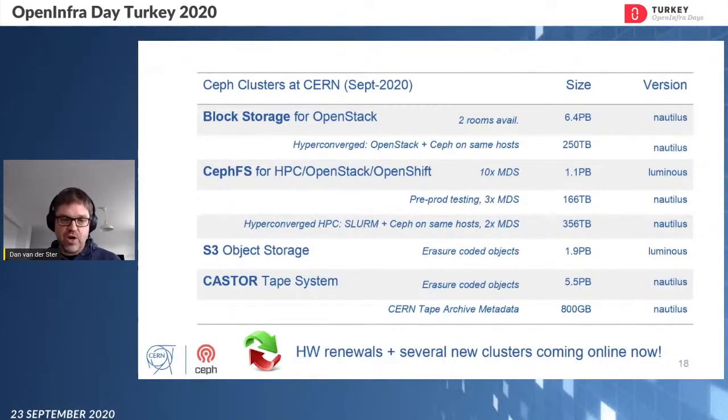We have a large S3 object storage cluster using erasure coding. And we have one large and one small Ceph cluster, which is used at the RADOS level directly by our tape archive system. Now, it's important to say this. I said that this is an incomplete list because this year, and actually these days, we're renewing most of those clusters above, and we're also expanding, splitting clusters into several more. So this table in future presentations will probably be double in size. And in total, we have something like 30 petabytes now.